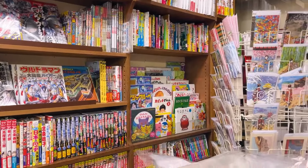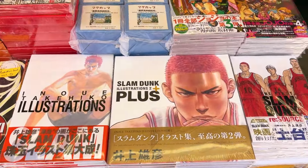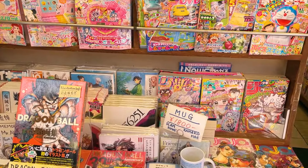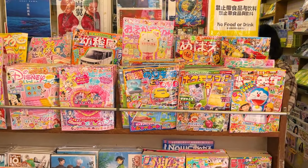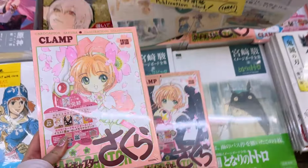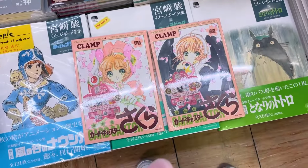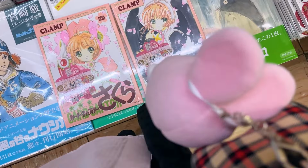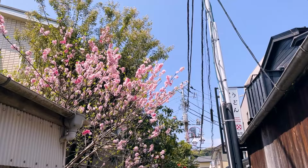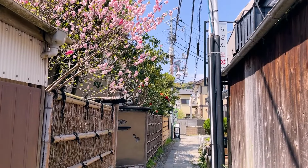After the cuteness overload that was the Miffy kitchen, we randomly popped into this magazine shop, which actually ended up having so many art books. I was really hoping to buy one, so pleasantly surprised. I was very torn about which Cardcaptor Sakura art book to get. In hindsight, I wish I got all 4 volumes, but I just ended up picking up the first volume to have some self-restraint. And then we walked off of Komachi Street because it was just so busy.